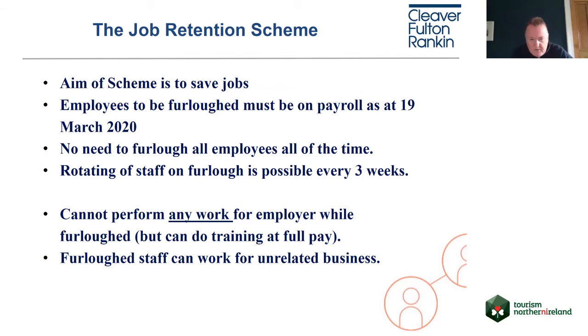So very important to note that it's not necessary for staff to be furloughed for the 3-week periods on a consistent basis. It is possible for employers to rotate staff on furlough. So the claims that are made and the furlough breaks must be for a minimum of 3 consecutive weeks. Employees can be furloughed for, say, a period of 3 weeks or 6 weeks, and then brought back into the workplace and then re-furloughed. It's completely feasible under the scheme to do that. There's no rule or requirement to furlough all of the employees at the same time.